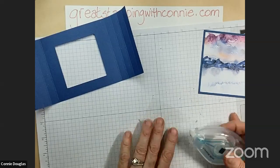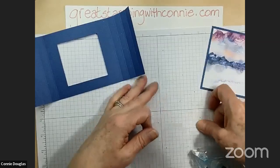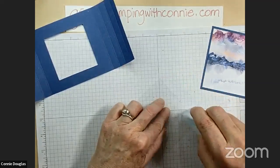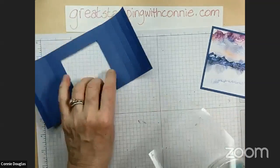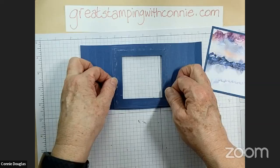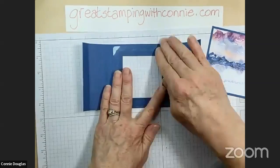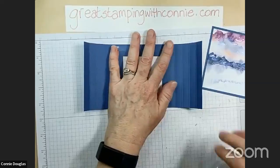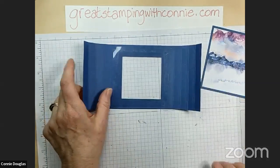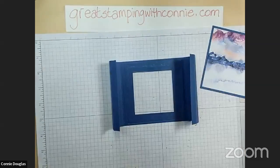Don't look up at your monitor at the same time you're running your adhesive, because you will go off the edge and stick to your paper. Okay, so this is just going to go onto here. And then we are ready now to do these guys.